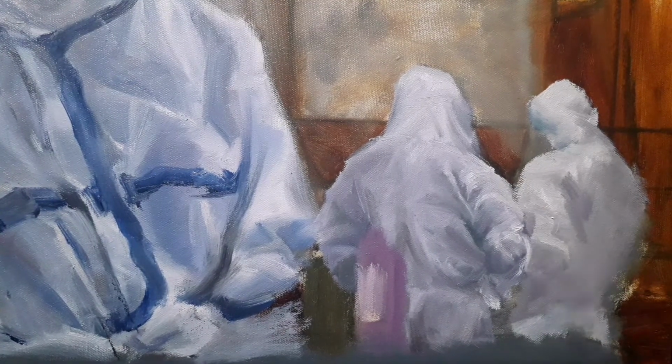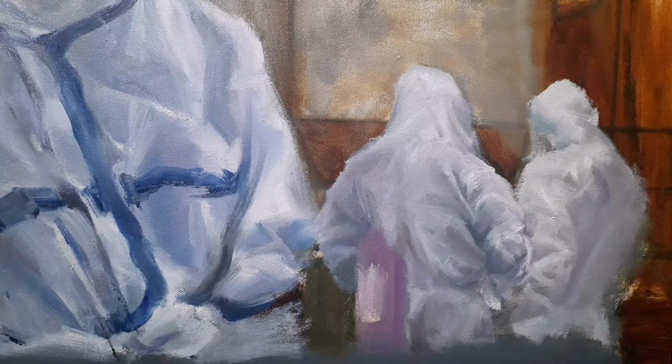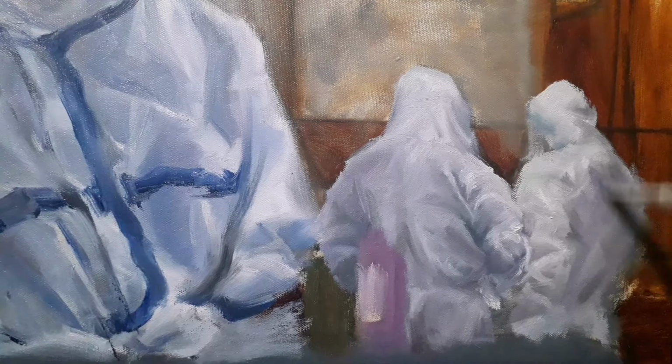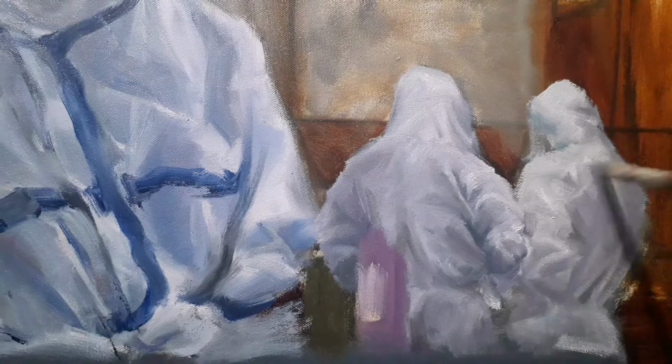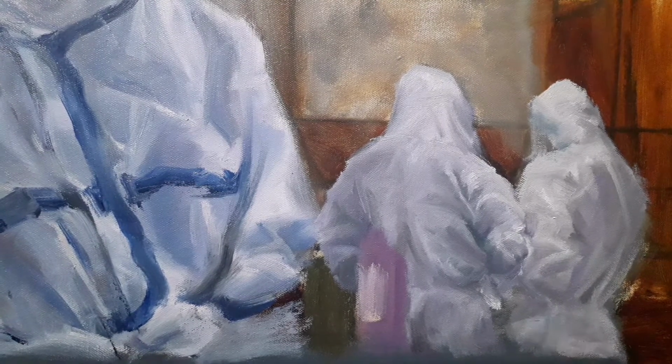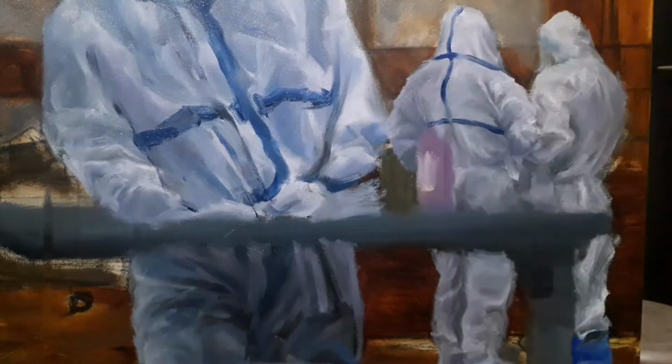So anyway, I'm just getting onto the block-in stage now. You can see there are some shapes that are taking place. It's not base color anymore, and just covering up, and upon which the modeling would take place. And here I'm defining shadows as well as lights, on the basis of what I'm seeing from the reference photos. I took a lot of reference photos. All the poses are real, and there are doctors when they stopped for a breather. I took these photographs, and a lot of sketches, a lot of ideas.